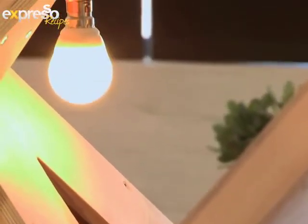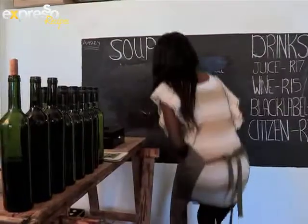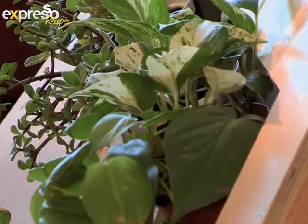Now, a pop-up restaurant sounds like quite a simple task, but I'm sure it's not. What all goes into it? Well, it's basically like running a normal restaurant. So still all the stock taking, all the sourcing suppliers, as well as maintaining the space, and then the marketing, trying to get the word out. So yeah, it's definitely been interesting.